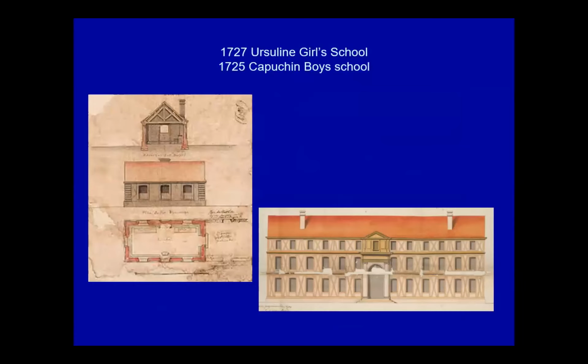Here in this illustration, you can see in the lower right the first convent for the Ursuline nuns, which was built in 1734. And you see on the left side of the screen there, the school opened for boys here in the city of New Orleans in 1725 by the Capuchin priests.